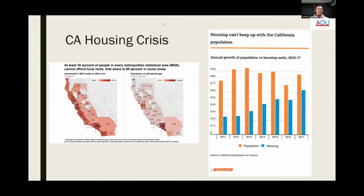I'm not going to touch on this too much. It's no surprise we're in a housing crisis, right? Especially when you get towards the more popular metro areas. I live in Long Beach. The closer you get to downtown, the more crowded it gets. Same thing with Los Angeles. Same thing with San Francisco and San Diego.